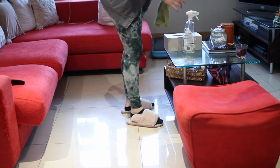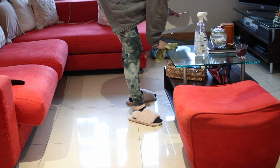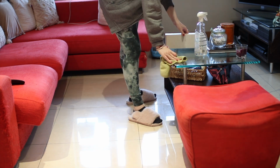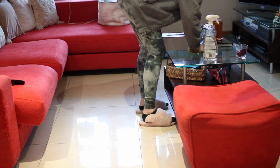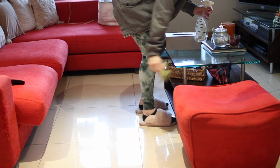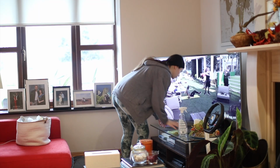And then I'm just gonna tidy up the desk, because my husband does a lot of work at this desk. Just clean the table because we snack a lot on the TV table. I like to clean around the window because, again, I like to clean this room a lot during the day because my pets are always here, we're always here, so there's a lot of dust and dirt.